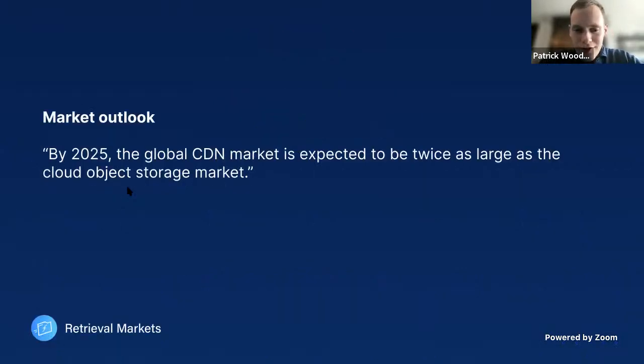A bit of motivation for the Saturn network. Here is a statistic, and I can give people the figures behind this if they'd like to. I can share links at the end. But by 2025, the global CDN market is expected to be twice as large as the cloud object storage market. So that's really saying that retrieving files and accelerating files to clients, wherever they might be, is actually a bigger market than storing those files in the first place.